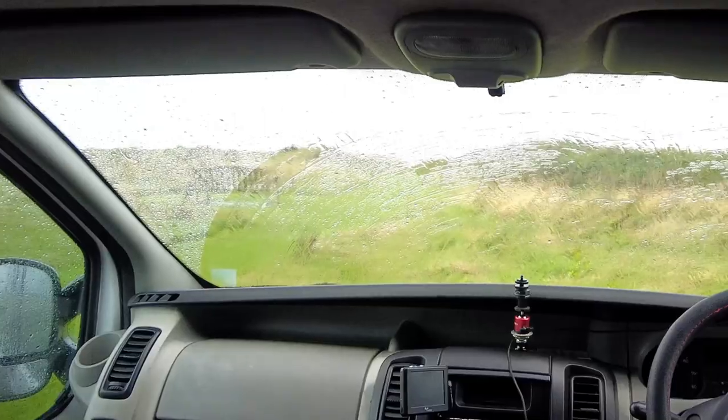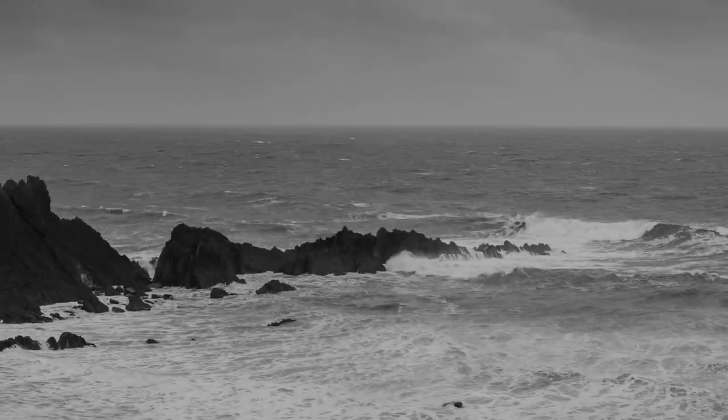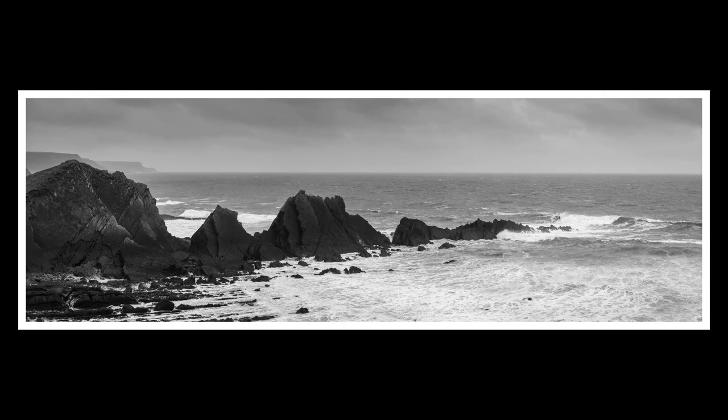So, as the weather set in and turned for the worse, I waited for the wife and we went down to the pub and ate fish and chips, because that's what you do in Britain. And then we went for a little wander when it cleared up a bit and came back and went to Hartland Point, our next destination.